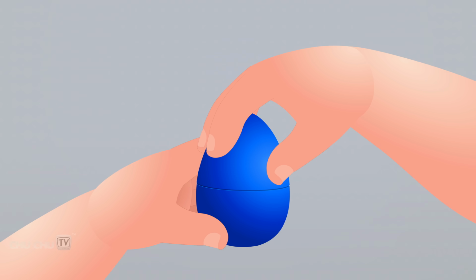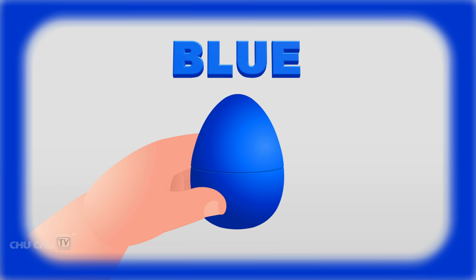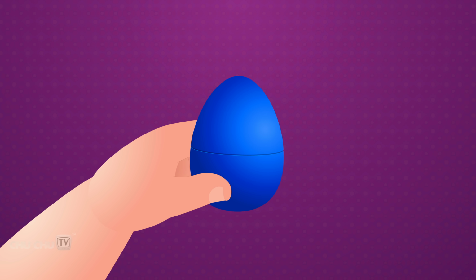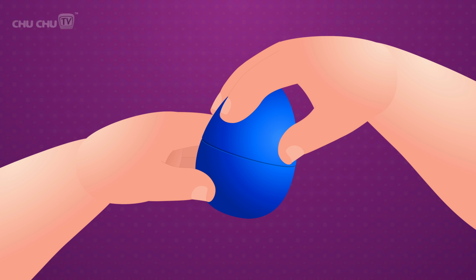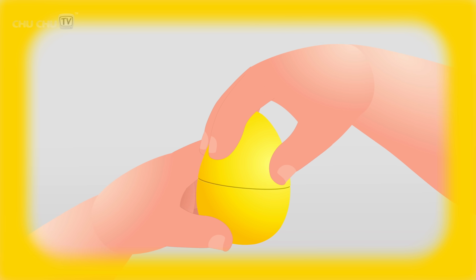Wow! That's a blue egg! Blue! What could be inside this? One, two, three! That's a yellow egg!